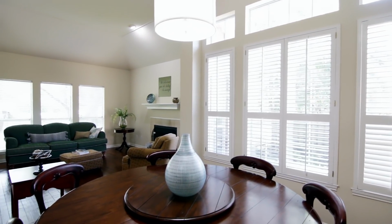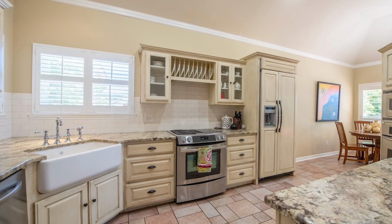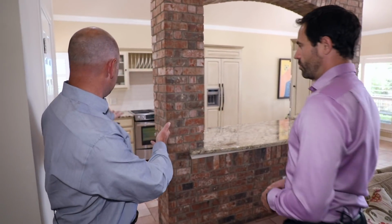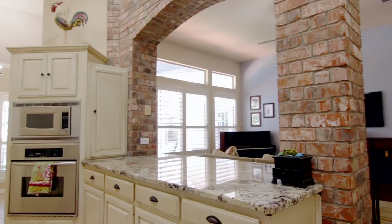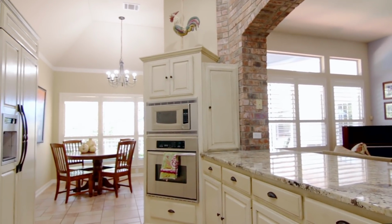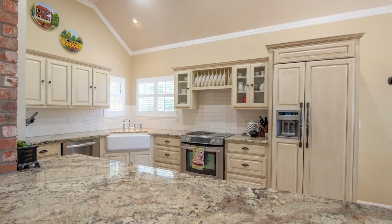What is your favorite interior feature? This kitchen really stands out. First you see the exposed brick, and then as you enter you kind of have just a farmhouse feel, and then a southern country development throughout the kitchen. I love this. This is a nice spacious kitchen.